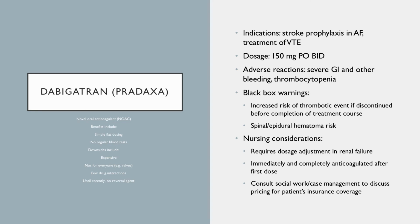This requires a dosage adjustment in renal failure because it is excreted through the kidneys, and we don't want people to be over anticoagulated. People are immediately and completely anticoagulated after the first dose, and I can't say that for warfarin. And this is one of the better things about this medicine. Okay.